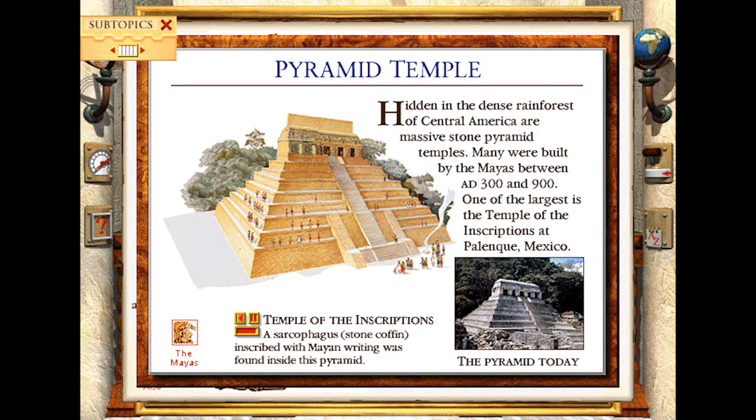Mysterious statues. Little is known about the giant statues of Easter Island. The carved figures with huge heads were made nearly 1,000 years ago. The islanders carved them in quarries inside a volcanic crater.